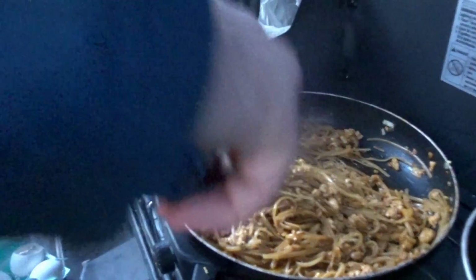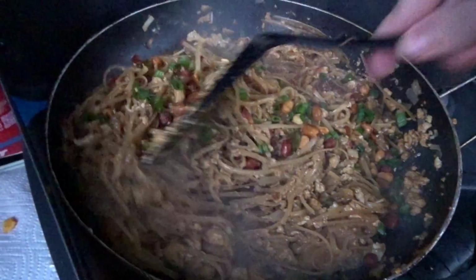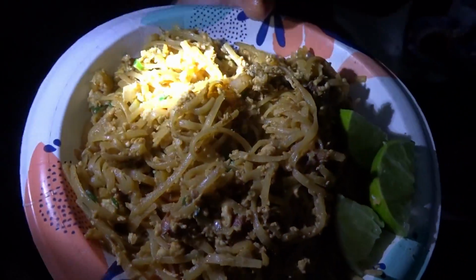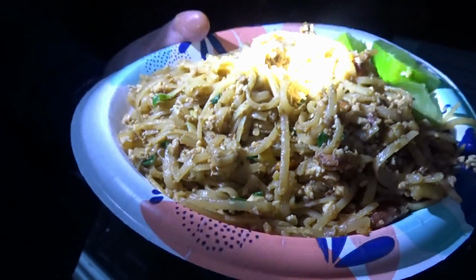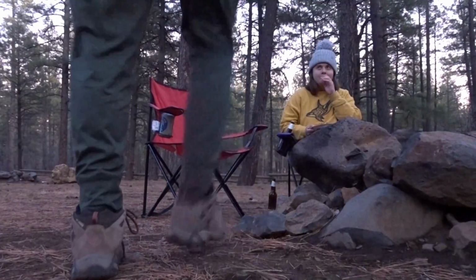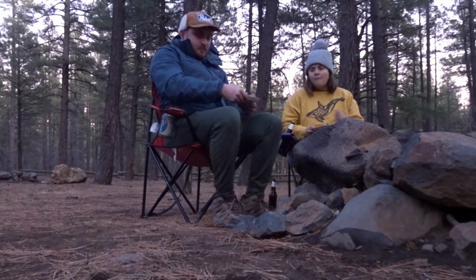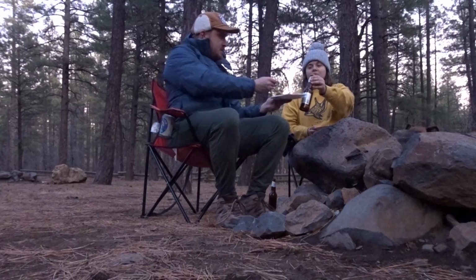Everything? Okay. Chives and peanuts. And this is the final product. Cheers.